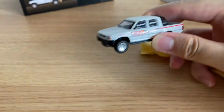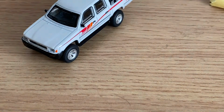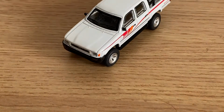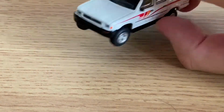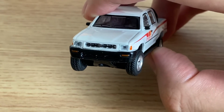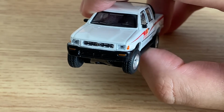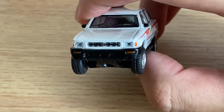I'm going to keep the box a little bit further away because I feel like it might be messing up the focus. Yeah, I think this looks pretty nice right now. I think it actually looks nicer on camera than it does in real life because it's very small, delicate pieces. The Toyota logo is really nice.